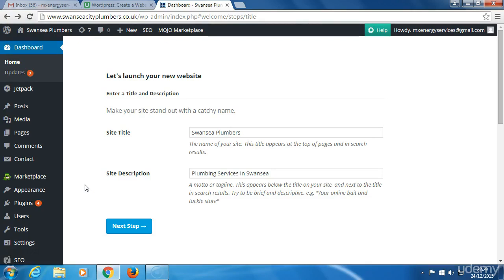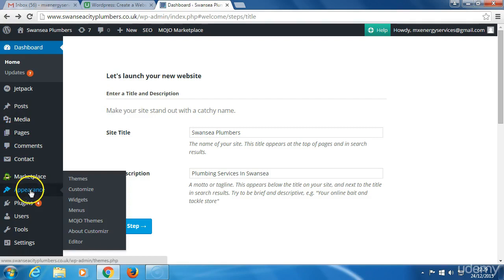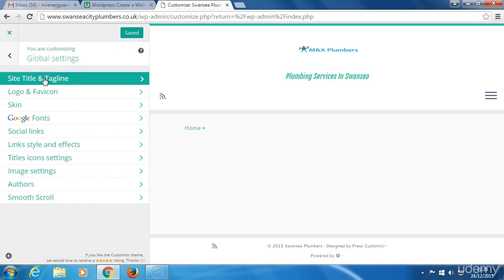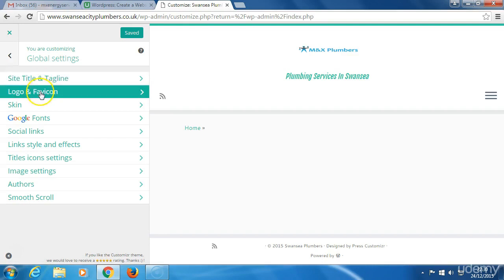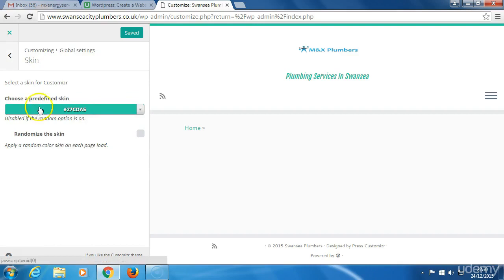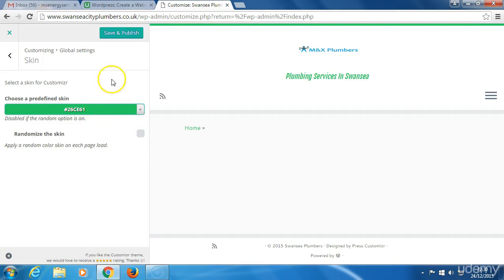Hello and welcome back. We're in the dashboard. Now we're going down to have a look at appearance and customize. So click customize. We're going to have a look at the settings. So we're looking at the global settings. Site title and tagline we've covered. The logo we've covered. We're going to look at the skin. So at the moment this is the color. If you want to change the color, then you can have red, this color here, anything you prefer. It's quite a good color at the moment, but if you want to change it to, say, green, change it there, save and publish.